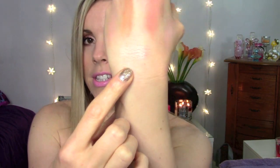So I don't know if you can see how much sheen it has to it, and that is the highlighter that I have on my cheeks today. So you can see that it highlights really well. It is a very bright highlighter. But yes, this is another good one, and I also use it as an eyeshadow. Like today, that's what I used as my eyeshadow as well, so it does double as an eyeshadow or a highlighter.